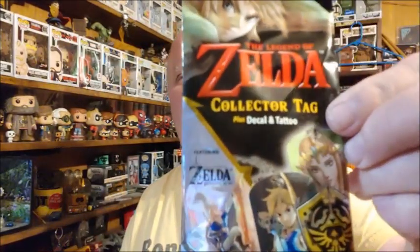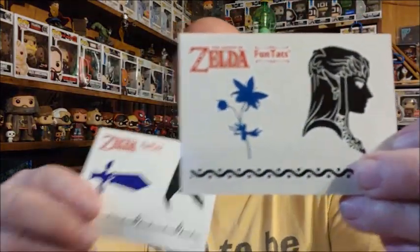Oh, there's some more stuff. Oh, there's another little collector tag thing. Let's take a look at that one. See what's going on. And I didn't cut it deep enough. I need to do better with this, I swear. All right. Just a little sliver and I get through. All right. So, same thing. Oh, hang on. I think I got something different. Yeah. We got Link and Zelda. Okay. Little different doodads there. Graphics and whatnot.